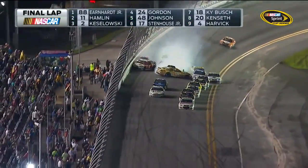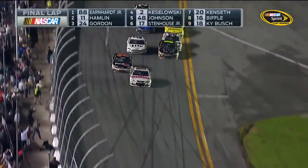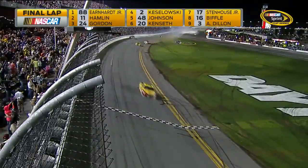Oh, we got a wreck. 3rd generation star, Dale Earnhardt Jr. brings him to the flag. Checkered flag waving. It's over. It's Earnhardt.